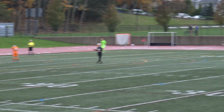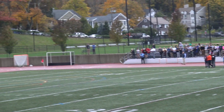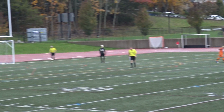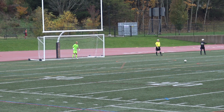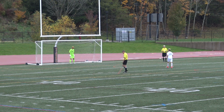We go to the end of the seventh round, and it's going to be Tom on the penalty. It's 4-4. This is the second shot of the seventh round. If Tom makes it, Brookline wins.